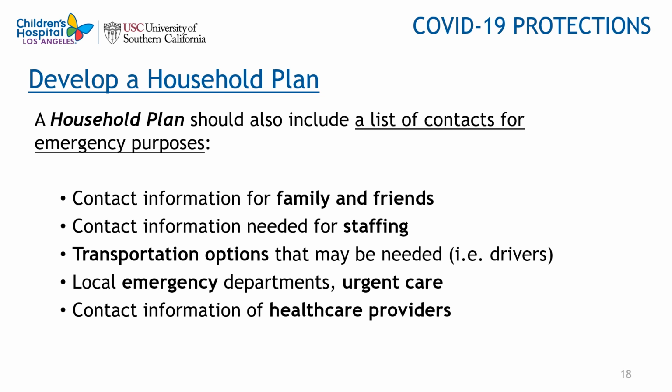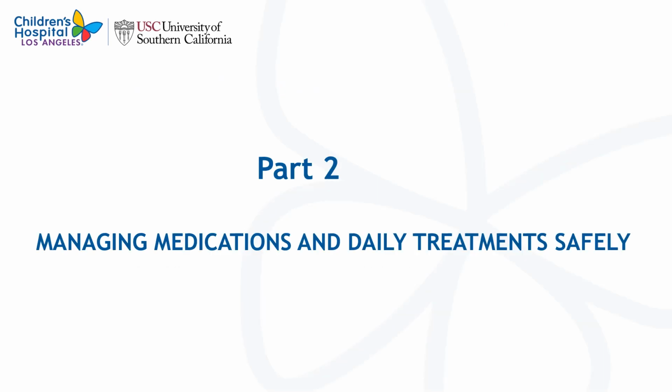A household plan should also include a list of contacts for emergency purposes. That includes contact information for family and friends, contact information needed for staffing, transportation options that may be needed, such as for drivers, local emergency departments, urgent care, and contact information of healthcare providers.